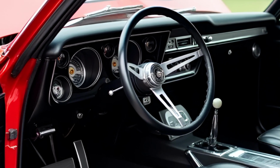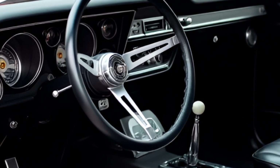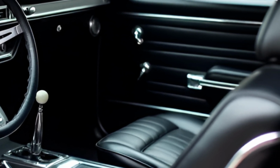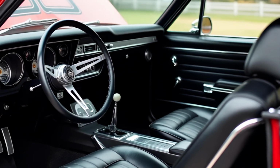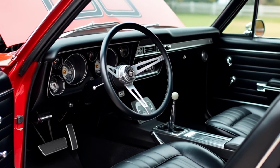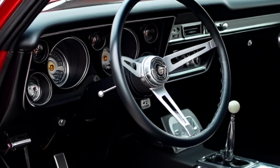The center console is dominated by a large 14-inch touchscreen infotainment system that seamlessly integrates with Chevrolet's latest software. The interface is intuitive and responsive, offering features like Apple CarPlay, Android Auto, and a built-in navigation system. The premium sound system delivers crystal-clear audio, ensuring an immersive experience whether you're listening to music or enjoying the symphony of the engine. The console also houses physical controls for climate settings, which are a welcome addition for those who prefer tactile buttons over touchscreens.